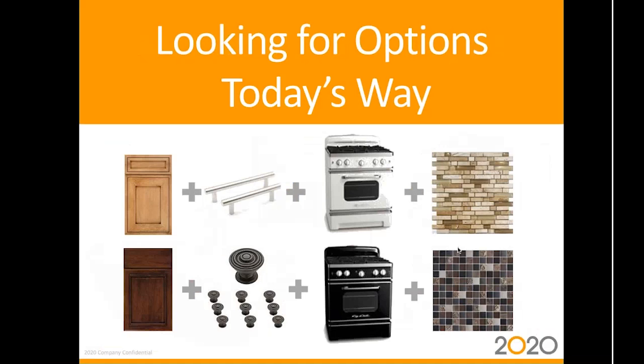Simply listing a photo and price of an item on a website is no longer sufficient. Buyers will seek out ways to visualize how they will use the product in their own context and to share it with friends and family for ultimate validation in a contextualized shopping experience.